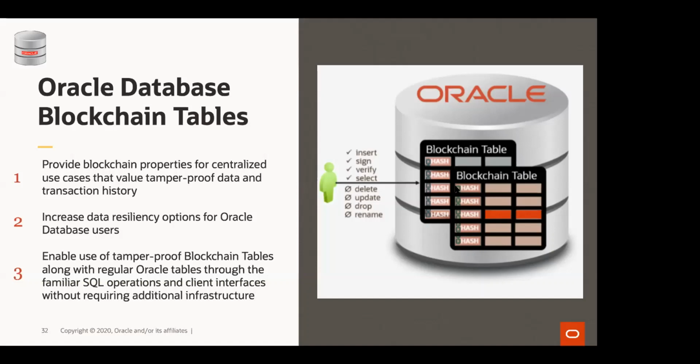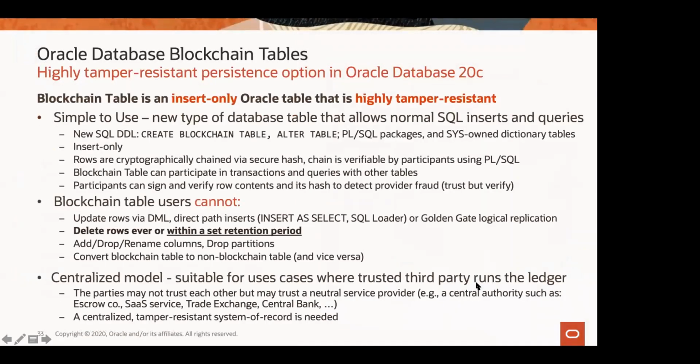So on the next slide, we go into, let me see if I can click over there. I need to request remote control, I think.